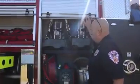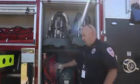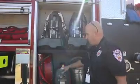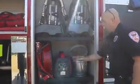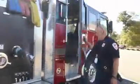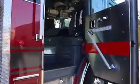Some more utility stuff, more air packs, a battery-powered fan in case some folks have a problem in their kitchen and they have some smoke and we need to ventilate, or if we have a big fire we can push some air through the house. Portable generator. And then we're back on the other side with the cab, rear cab, as you had seen at the beginning of the tour.